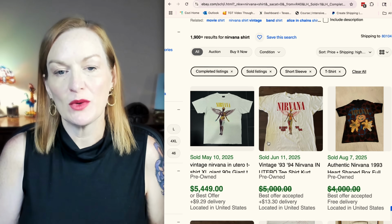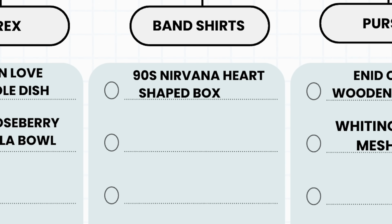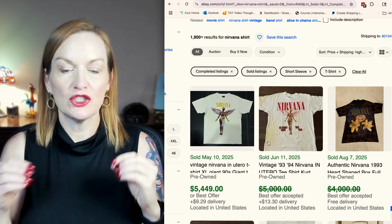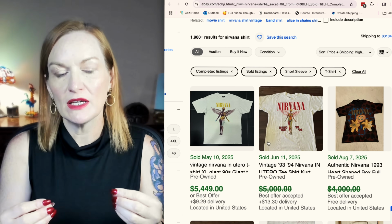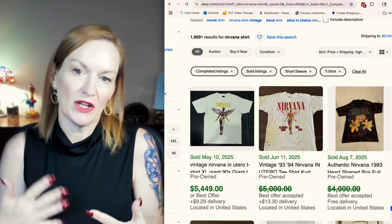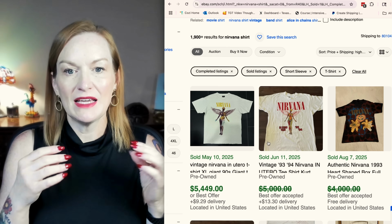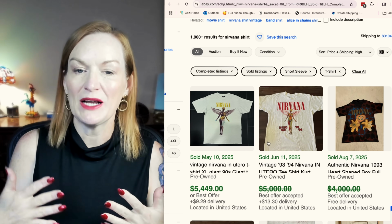The first shirt that we're going to talk about is Nirvana concert shirts. I know that when you go out and you're looking at thrift stores and garage sales, you might see Nirvana shirts, and there are a lot of reproductions, but I am going to share with you today some ways that you can really hone in on which ones are vintage so that you don't buy one that is just a reproduction from, say, Old Navy or Target or wherever they repurpose them, Hot Topic, and resell them with the same printing, because it can mean the difference between a $15 shirt and a $5,000 shirt, depending on what you have.